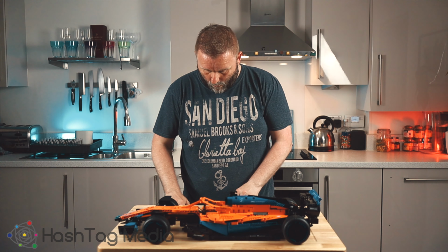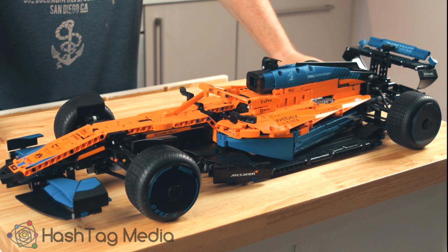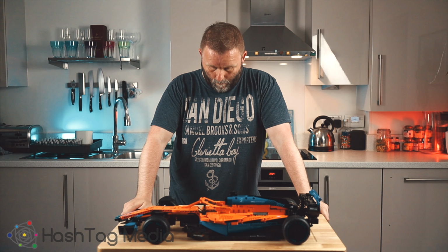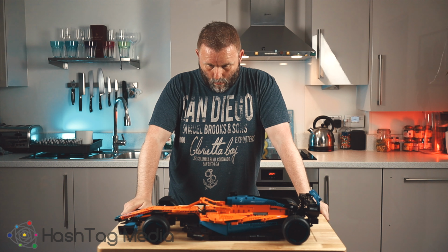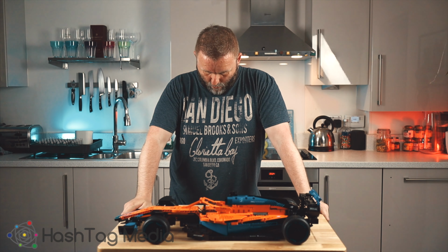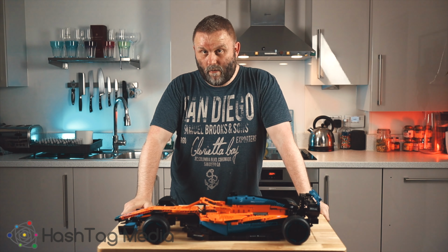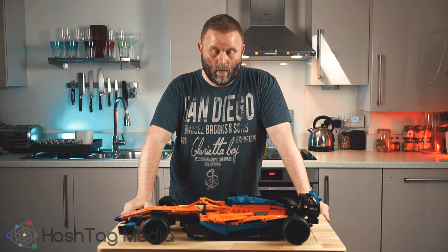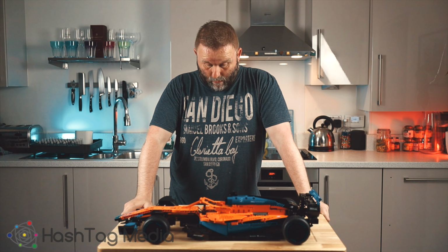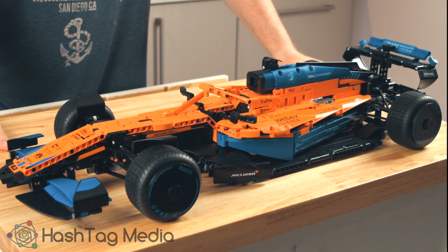So here we have, let me get my notes out, Lego Technic Formula 1. Set 42141 if you were to buy the original Lego. So this set from Lego is about 160 quid, I think it is. I paid a third of that price, including delivery from China. Ordered on, like I said, the 2nd of March, and it got delivered on the 19th of April, a fair bit of time.